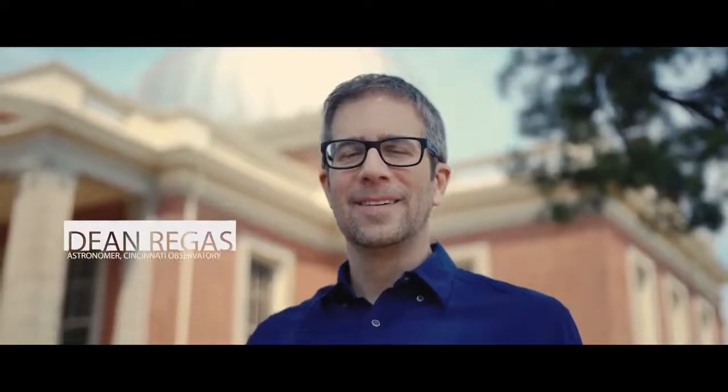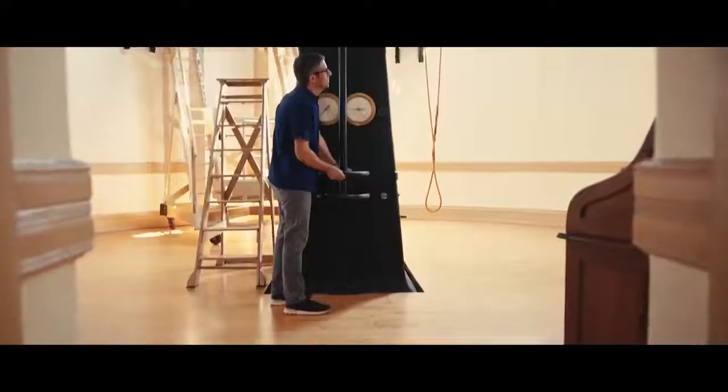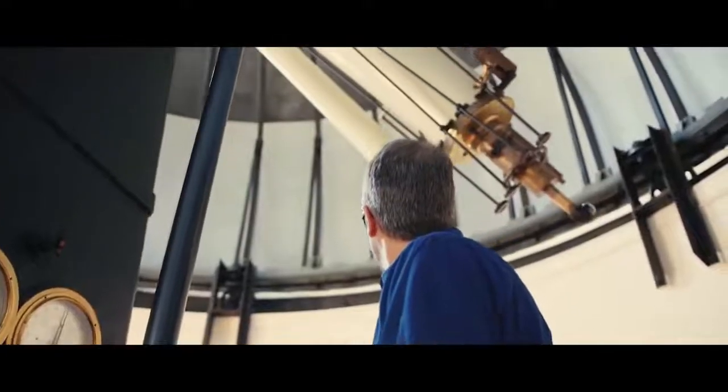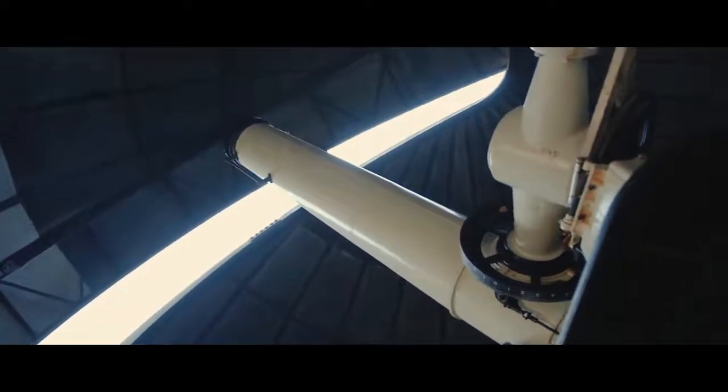My name is Dean Regas. I'm the astronomer at the Cincinnati Observatory. I've been here on staff for 21 years. The first time I looked through a telescope, I was an adult, so I didn't get to see it as a kid and look through a big telescope like this. But I was able to see the craters of the moon, the rings of Saturn, and moons of Jupiter. Those three things just captured my attention, and I fell in love.